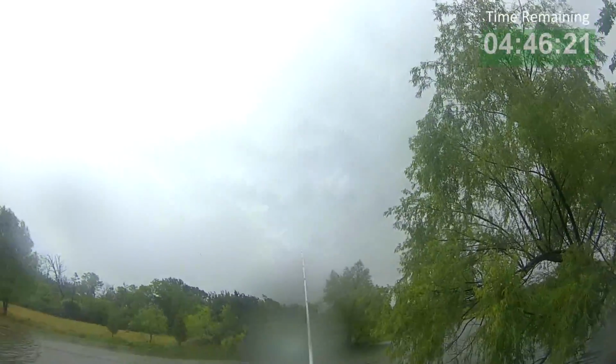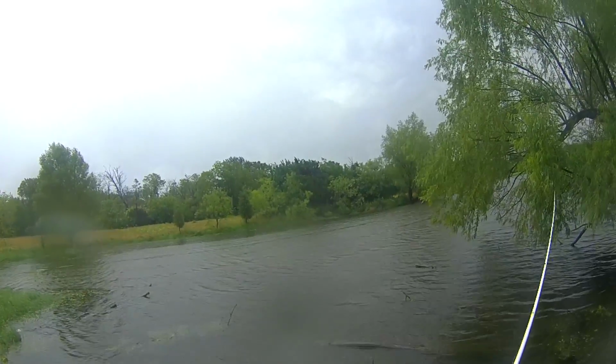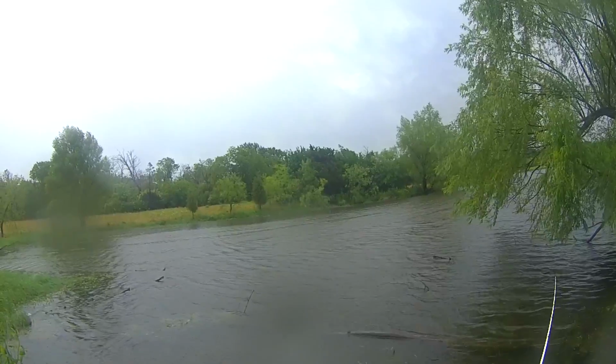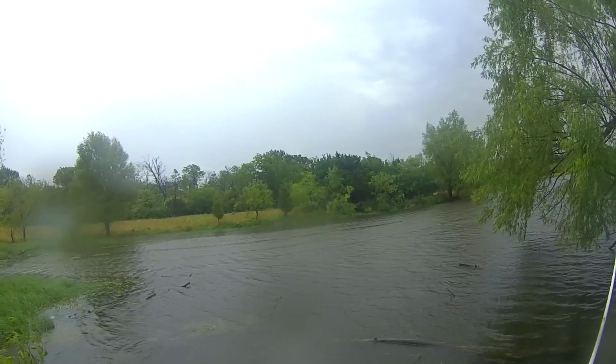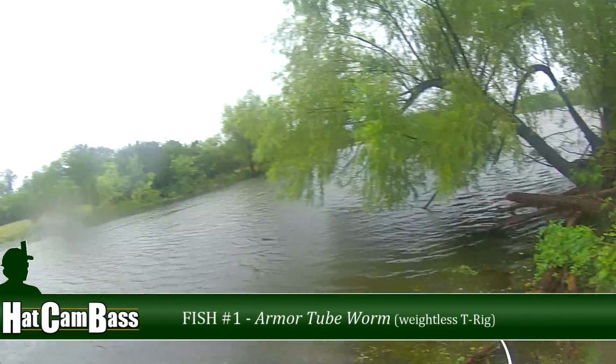and I tied on a bait that I'm very confident in. When pond fishing, I know I can catch fish on this just about every time. That's the Armour tube worm from Savage Gear, and that's what we caught fish number 1 on. Got him!